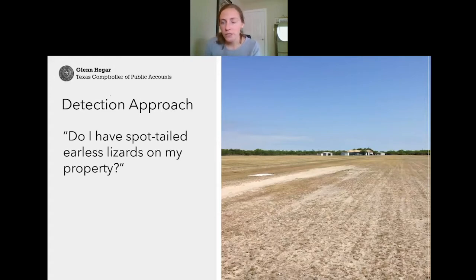So why do I have lizards but my neighbor doesn't? How does my management for bobwhite quail influence the number of spot tails I have on my property? A lot of questions that we would love to study and continue to unpack, not just for this lizard in the listing decision, but also for that long-term community vision.